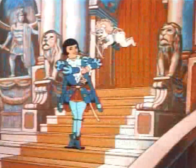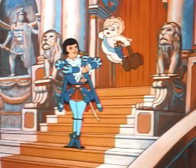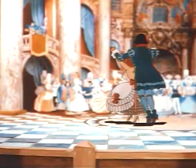Every shot is just spectacular in this film. There's just so much detail, so many extra characters. Every little building has so many little nuances to it. And they just went all out to make this, particularly this first cartoon, just a spectacular effort. Really, not many of the other ones are this elaborate.